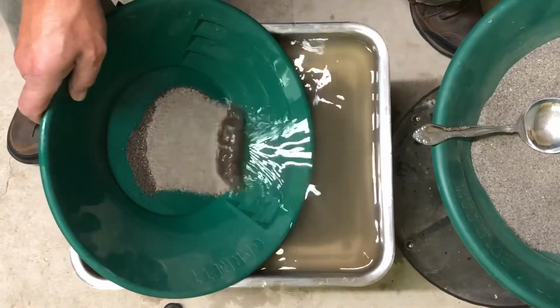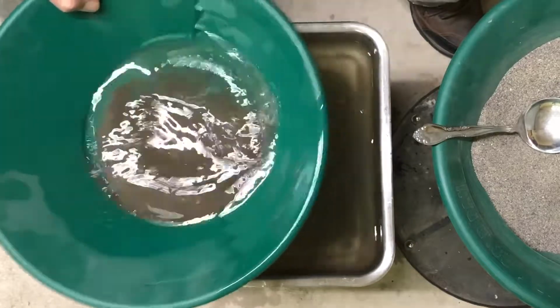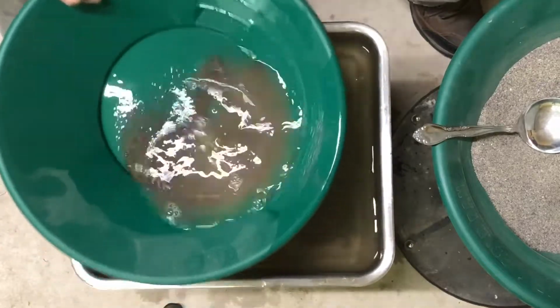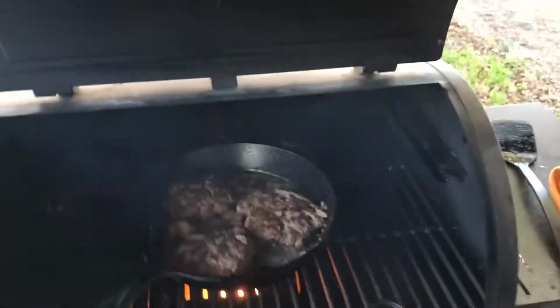This little project at 2 spoonfuls per pan took a lot longer than expected, so we're going to take a short break and grab some supper. Okay guys, we had to take a short little break. Why? Because it's time to eat.